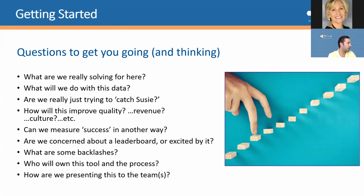And lastly, there's two more. Who will own the tool in the process? So determine who in the organization is responsible for that tool and the process around the tool. And then lastly, how are we presenting it to the teams? How is it being socialized? And make sure that management's intended goals and the stated goals are aligned.